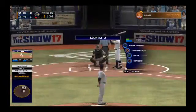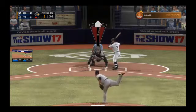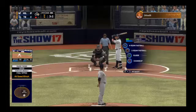In is the third baseman, Evan Longoria. A hit in 2 tries so far. Runner goes for second. Still hanging with him. Another good swing to keep it going.